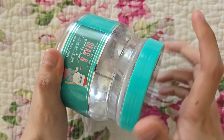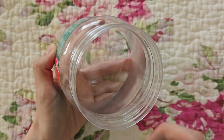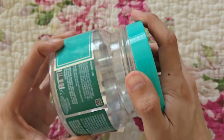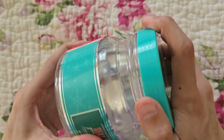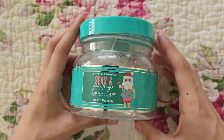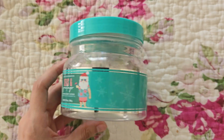So before, these scrubs had aluminum right here that you would have to break the seal in order to open it. Whereas now I feel like you can't really tell if it's been tampered with or not because it's just this plastic thing that you take out. It's going to be slightly crooked, oh well.